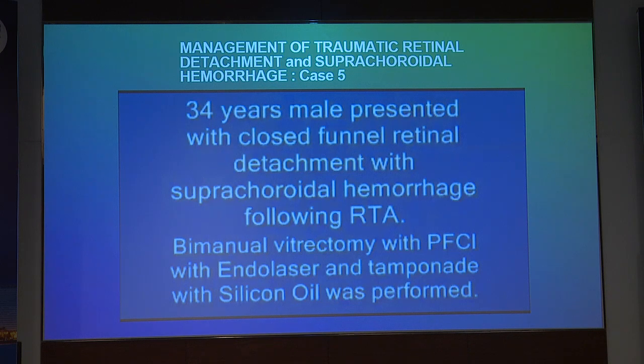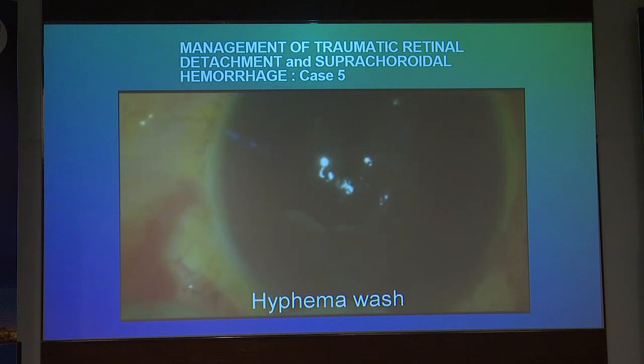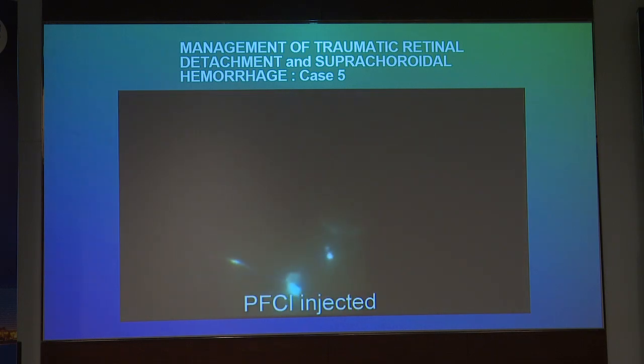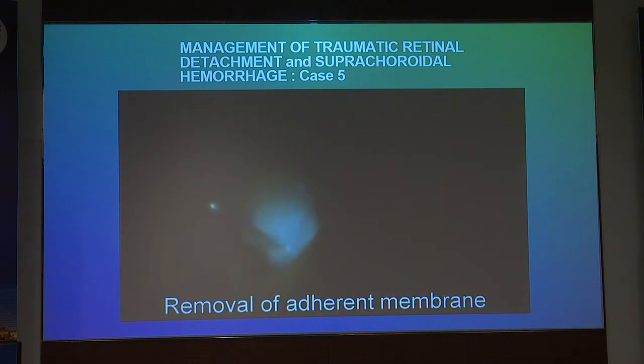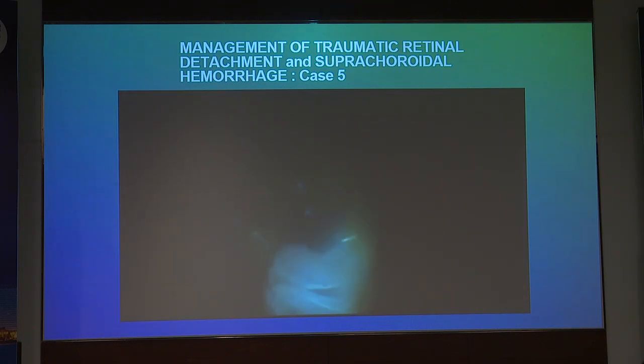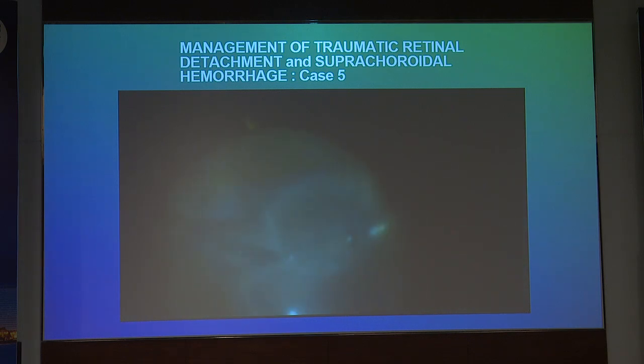Then you have a suprachoroidal hemorrhage following a road traffic accident. You can see the entire cornea being sutured, and then you see the back surface of the retina, because the temporal retina with the giant tear is incarcerated in the nasal retina. So I'm opening up the fold, and then I use the PFCL, and now I'm using the chandelier illumination and using 2 forceps to unfold the retina, and then reattach the retina and do a PFCL oil exchange. You can see now, under the PFCL the retina is totally attached, and then do a laser.